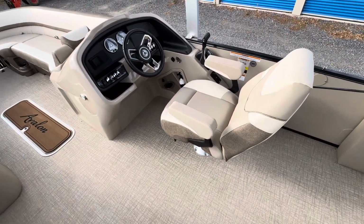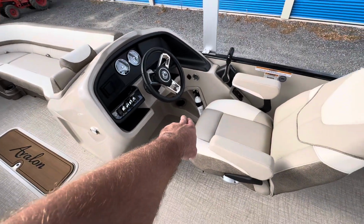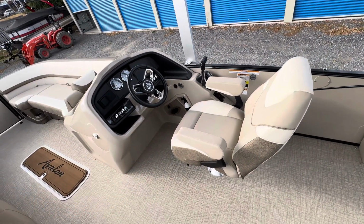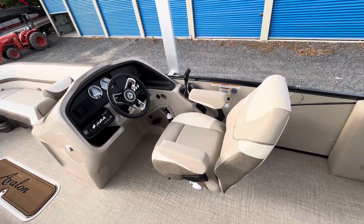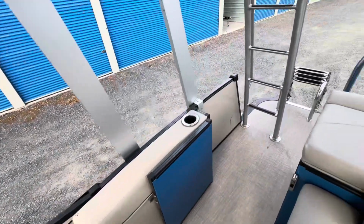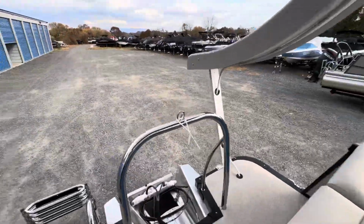They have just a really good looking helm. They've always done that. Cup holder down there. Charge port over here as well. If you need to inflate some tubes or anything like that, you got a 12-volt port up there as well. You gotta get up top, show you what's going on up here.